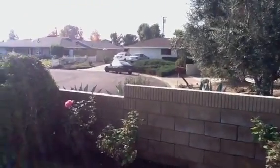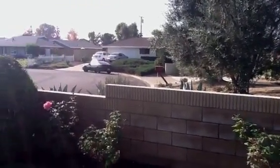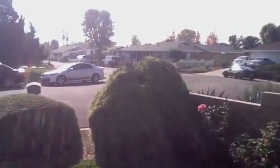Here's the video of Allegheny. This is from the front view of the home. It's right on the cross streets of Santa Clara and Prospect.